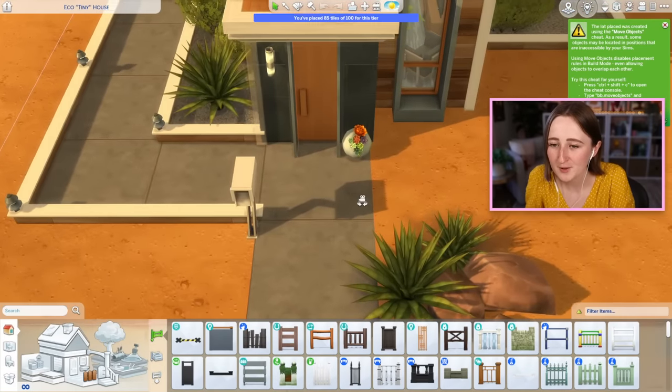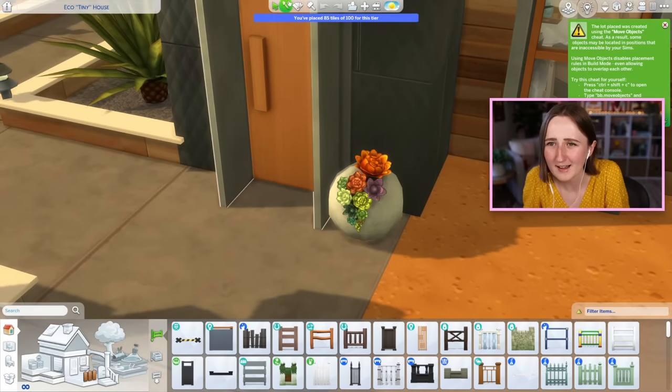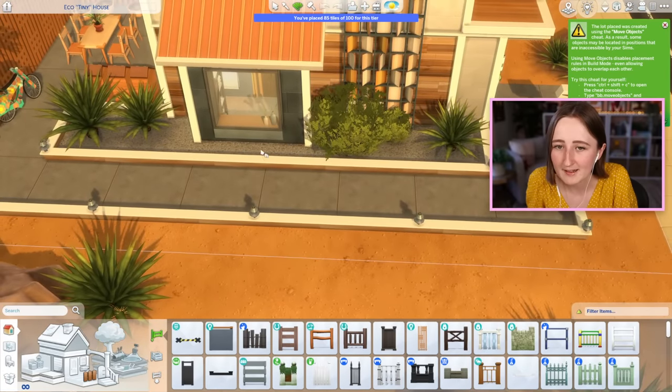When you first walk up to the front door, I have some plants. I love this little cactus thing, flower thing, I don't know. I've never used this before. I kind of forgot it existed. The mailbox is over here as well. And then you can come around the back. I have a little bit of landscaping placed.